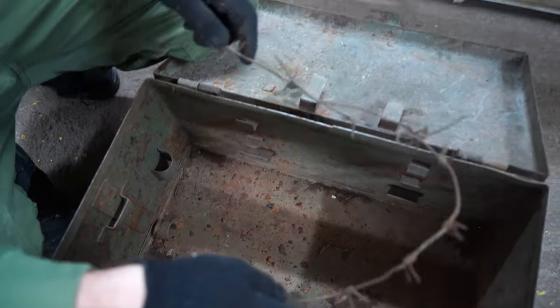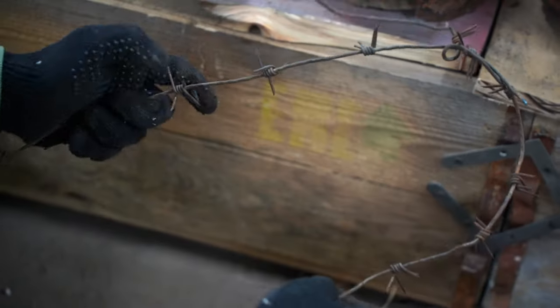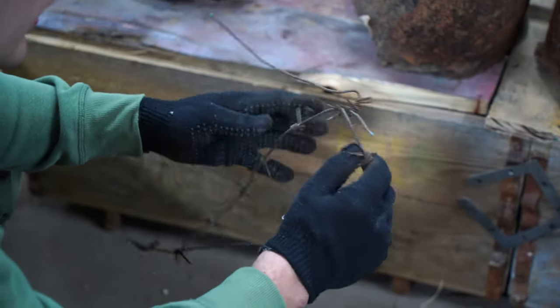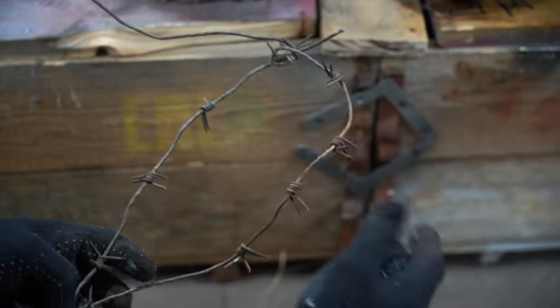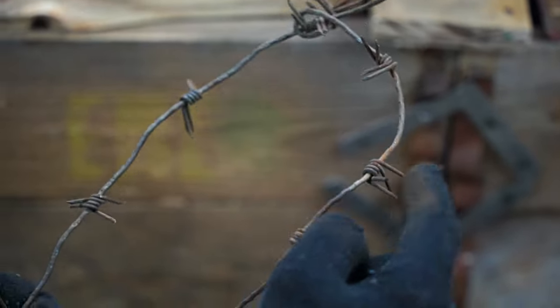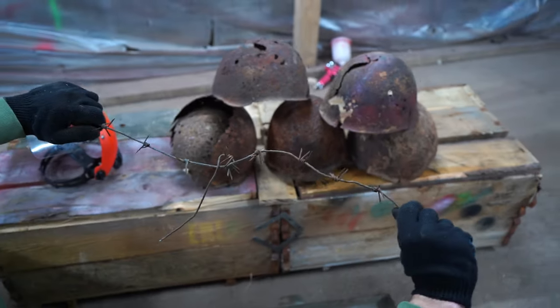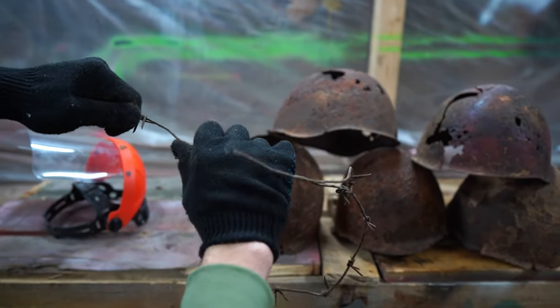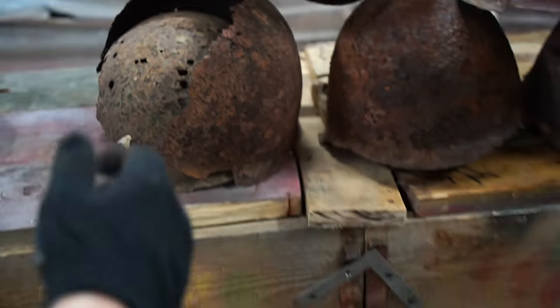Ooh, guys, look. This is a special trap that was used by soldiers to separate the area, not to let enemies get into the area, because these actually are spikes. All these spikes can be installed as a fence, and they are dangerous actually, because you can easily damage your hand if you're not using gloves or something like that.